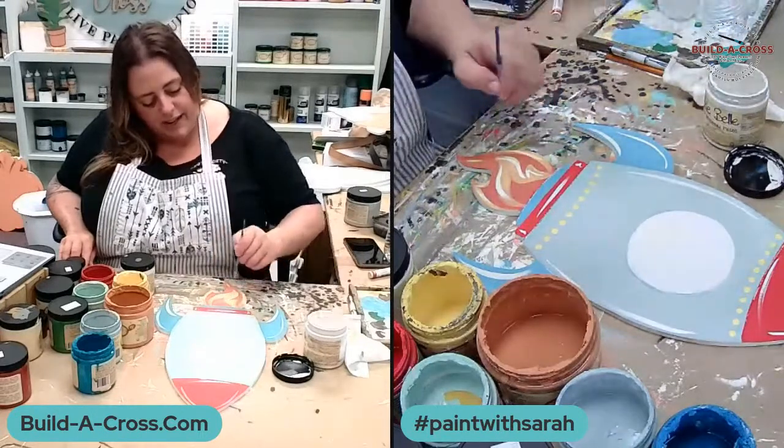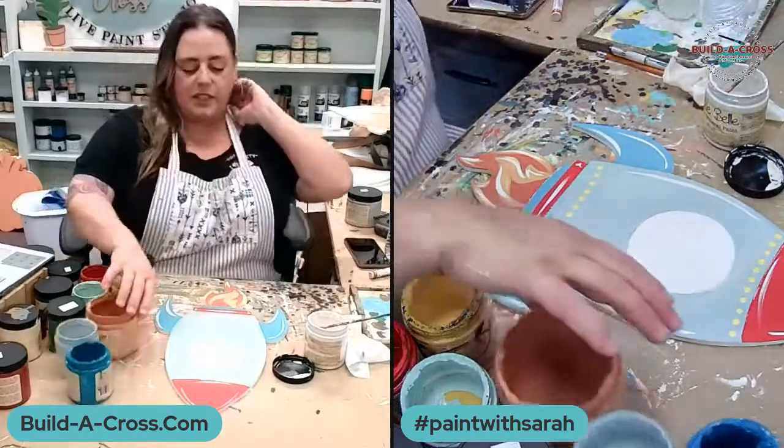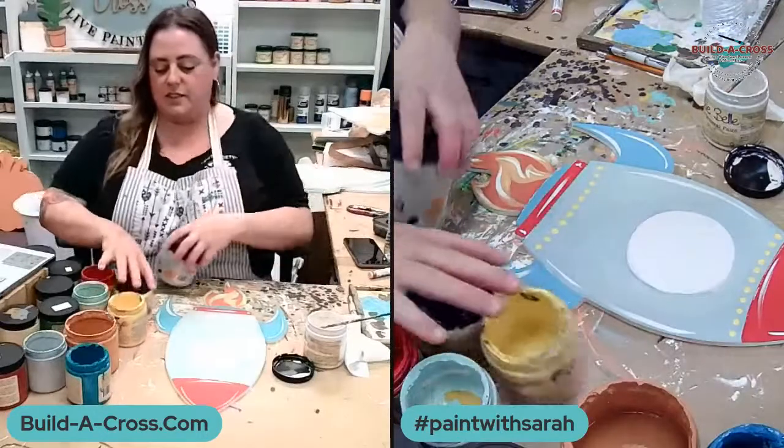A little bit of white highlight can really pop it out. And here's the one other fun thing I was going to do. Get this gray.